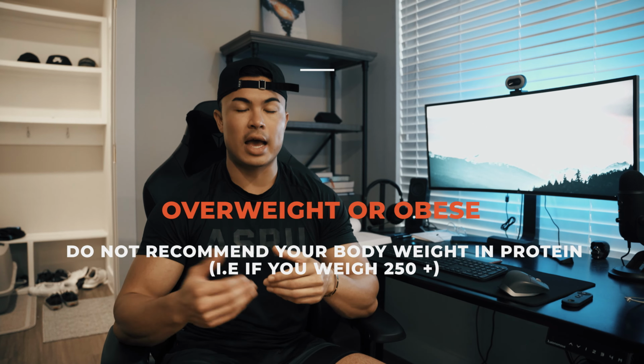As a not so lean individual that's maybe plus 15, plus 20, plus 25% body fat, you would be more towards that 1.2 range. Now, for the individuals that are in that obese range, and this is 25% for male and 32% for female, it is not gonna be conducive for you to eat, if you're 300 pounds, 250 pounds, 250 grams of protein or 300 grams of protein, especially if you're above that percent body fat.